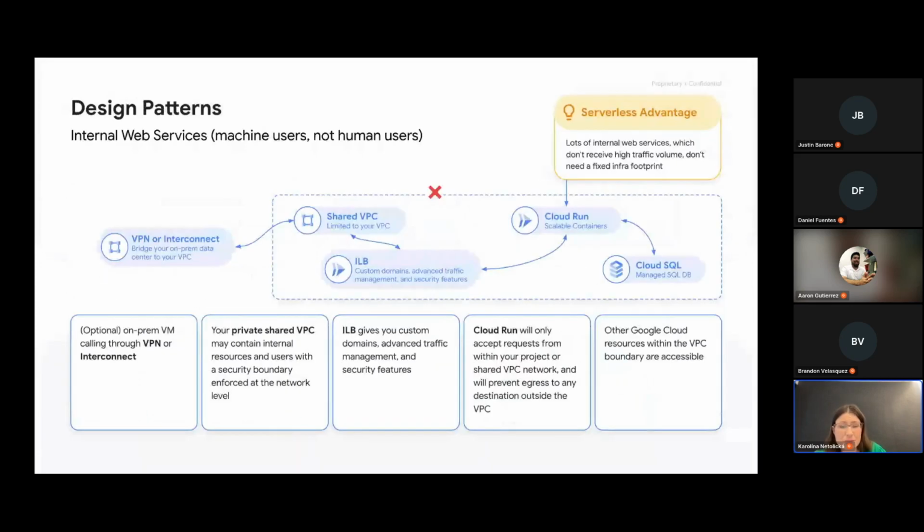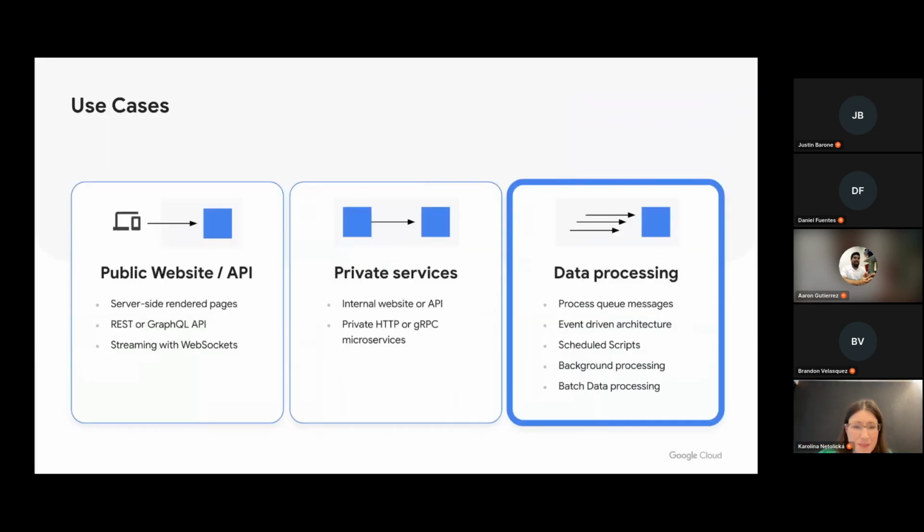Next, private services. We're going to talk about microservices here. You can set up Cloud Run to have internal ingress, so internal only. This means that nothing outside your VPC network can access your Cloud Run service. And you can use an ILB to get an IP address on your VPC network to get to Cloud Run. And this way you can set it up so that different Cloud Run services can talk to each other. And finally, data processing.